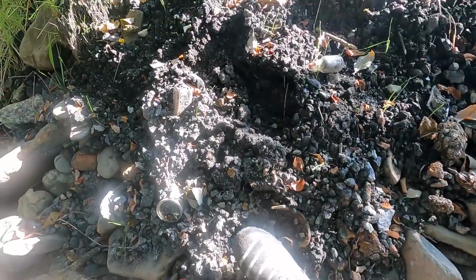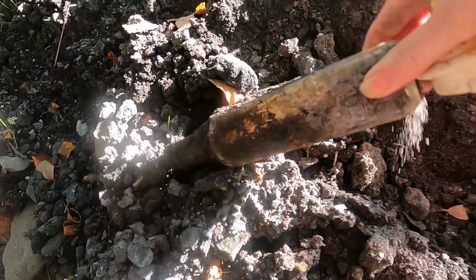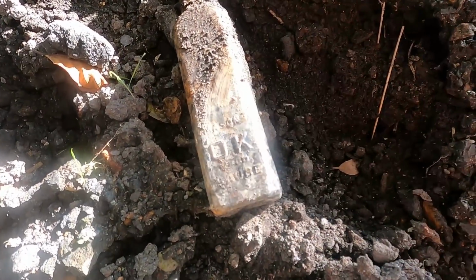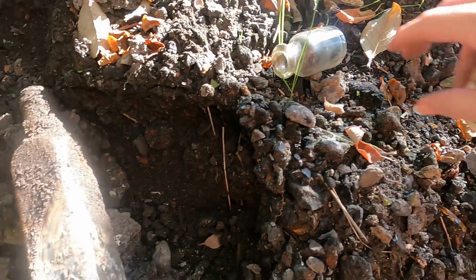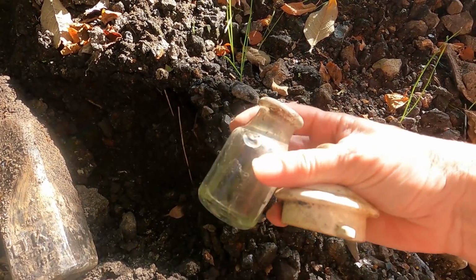Oh, there's a bottle with some writing on. I think that is an OK sauce bottle. Yep, OK sauce. Oh, that's cute. I love that sort of jar. Shame it's got a chip in it.